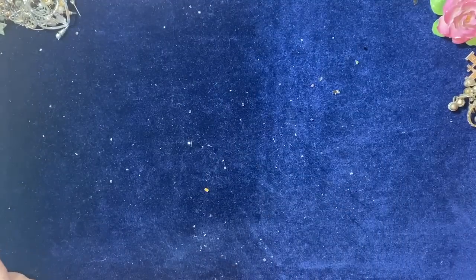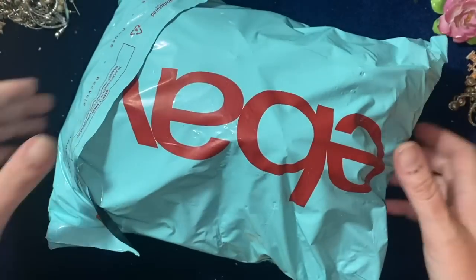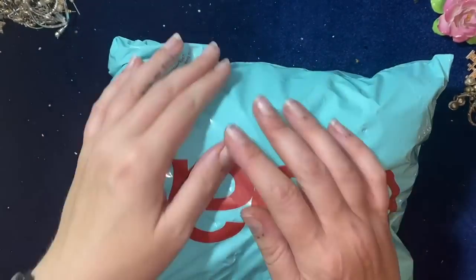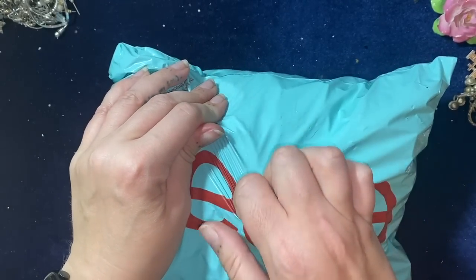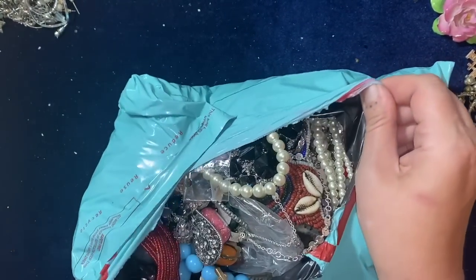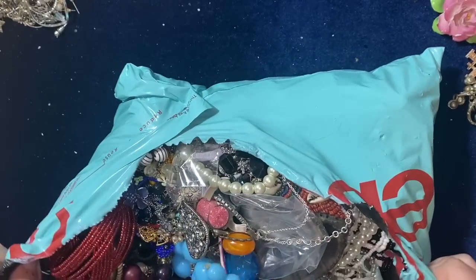Okay, kittens, this is the last bag. For some reason it feels heavier than the other ones, so I wonder if they've kind of overloaded a bit. Should be quite nice, isn't it? Let's have a few extra bits in there.